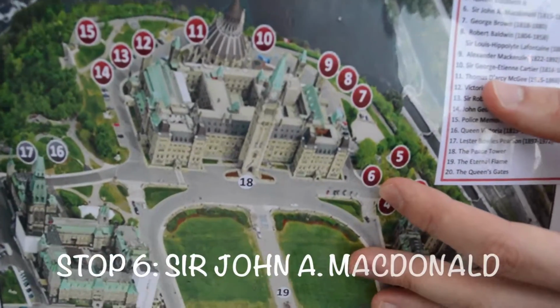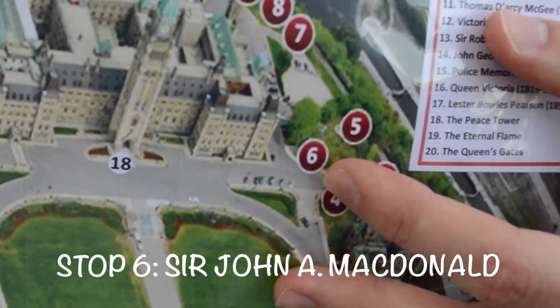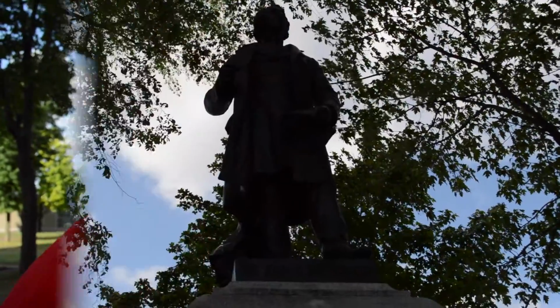Here we are at stop number 6, Sir John A. Macdonald. Let me introduce you to one of our fathers of Confederation, Sir John A. Macdonald. Meet the first Prime Minister of Canada with his wife.